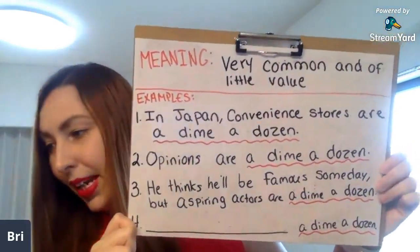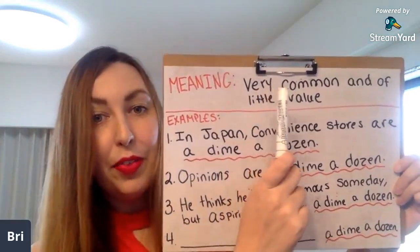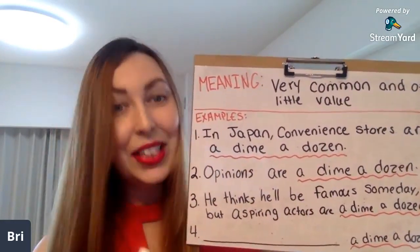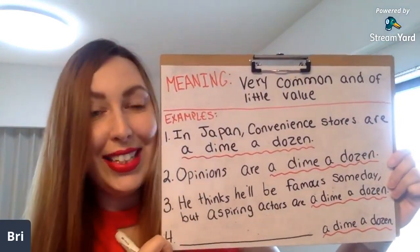So the meaning is at the very top. A dime a dozen means very common and of little value. So remember that, very common and of little value. Okay, so let's look at the first sentence.